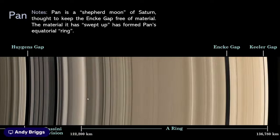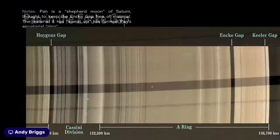Pan actually patrols, if you like, within the Encke gap, sweeping up any material that has entered it from the rings. And here's an image taken by Cassini of Pan actually in the Encke gap. So that's a beautiful image of that little moon actually in the middle of the Encke gap there, which I think is an amazing image.